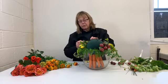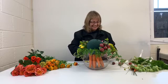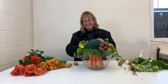Don't know what the collective noun is for radish. Probably not a group of radishes, to be fair. I'm in the flower industry, Debs. Yeah, fair comment.